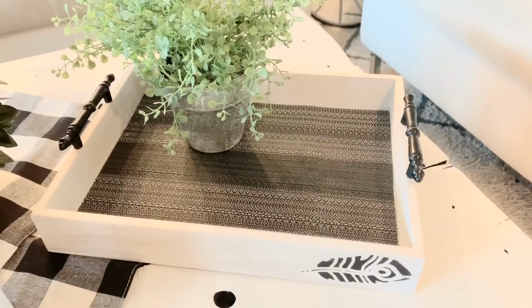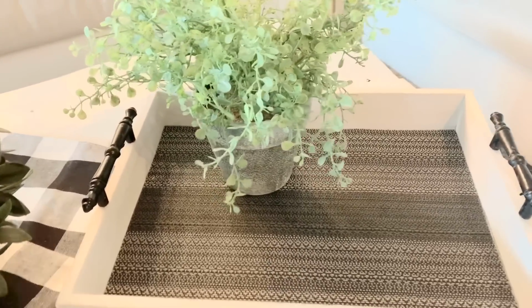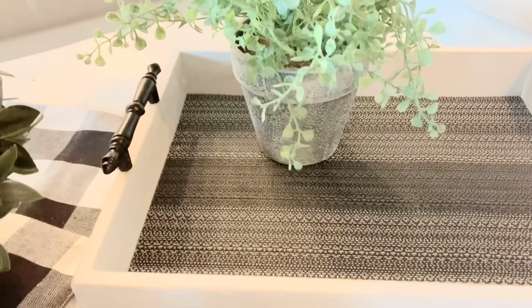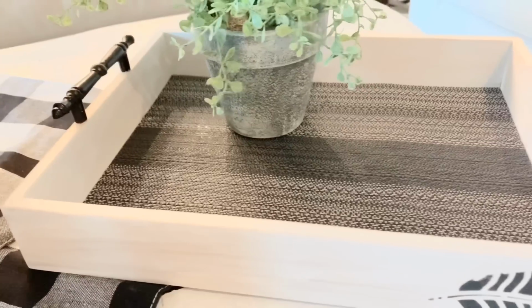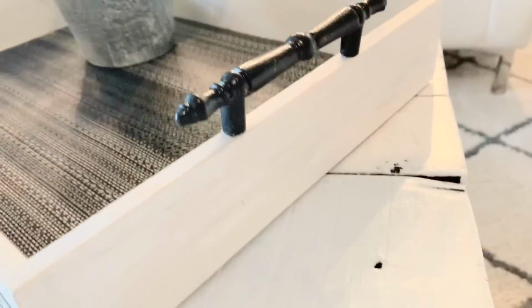And here it is all done, and I really love how this turned out. And you would never know that this was a mirror for the wall, if that's what it was for in the first place, but I only have a plant in here now so I could show you the insides as well.